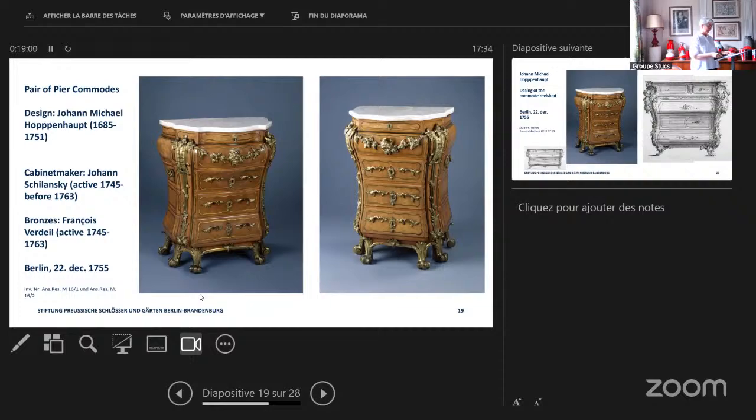The cabinet maker Schilansky produced 2 models for the bodies for 140 Reichsthaler, according to Hoppenhaupt's design. Hoppenhaupt had received 30 Reichsthaler for his design. Schilansky adapted wax models of the bronzes to the carcass of the chest of drawers. For that, he received 12 Reichsthaler.